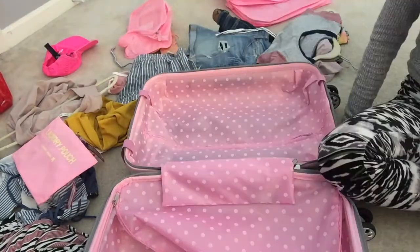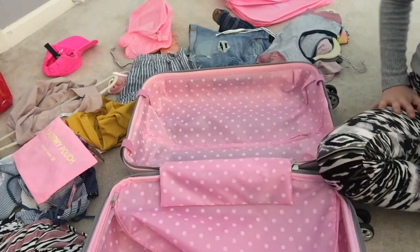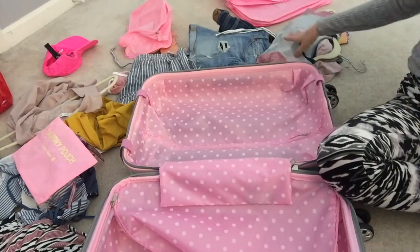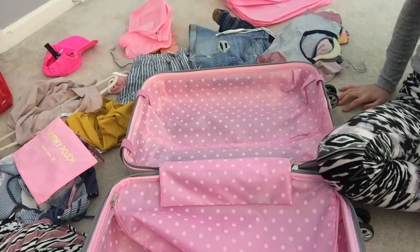I think I'm going to be taking 1 pair of leggings, but I also have to get pajamas. So I'm not 100% sure this is all of the stuff. I don't think I'm going to bring all of the stuff. But this is a start. So let's start packing.